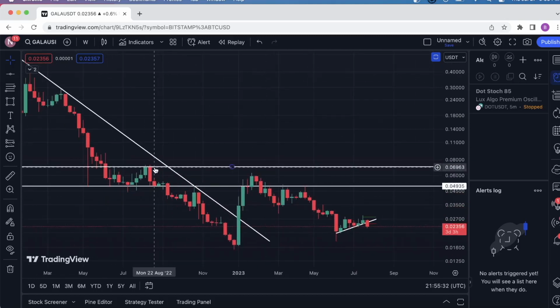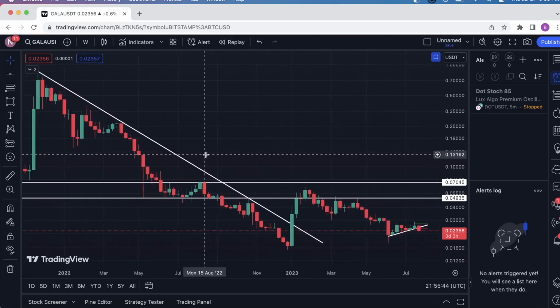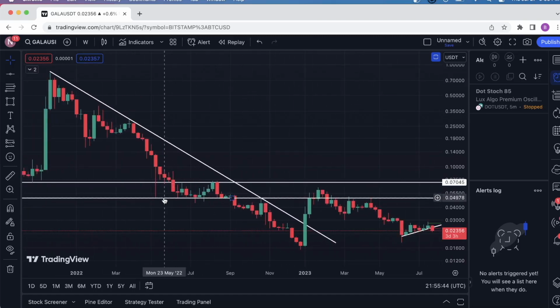Okay, and that price level, you can just eye it out. Basically take the trend line and just draw it right over these 2 candle bodies here. But for me, it's around 0.07062, so about 7 cents. Okay, the second level I would recommend drawing is right here, and for me that is 0.04978.